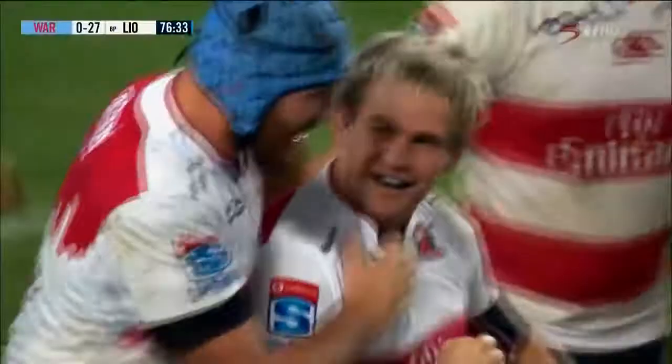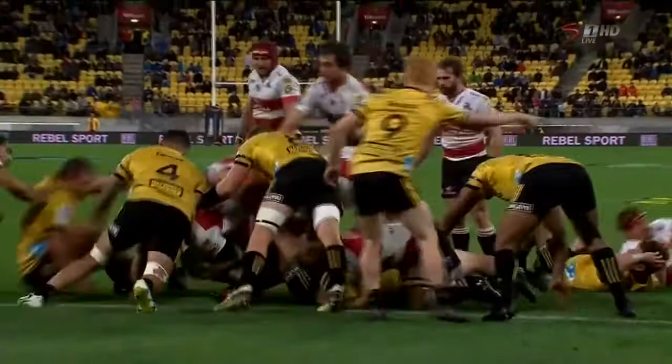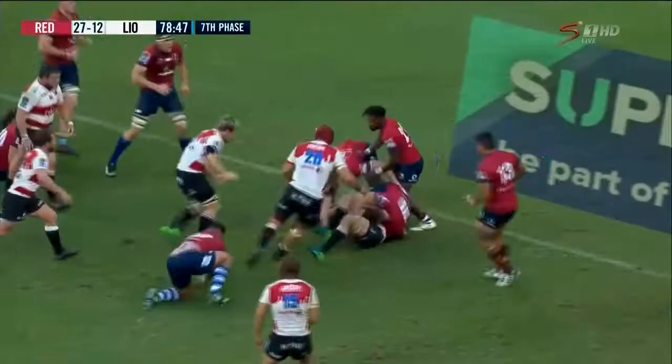Schoeman, well, he's been all over the park today, on defence and attack. Just a terrier, massive, massive work rate, and he deserves that. The pressure applied here by the Lions forwards, and the little man with the blonde hair, unstoppable, close to the line. Pick and go here from Schoeman!